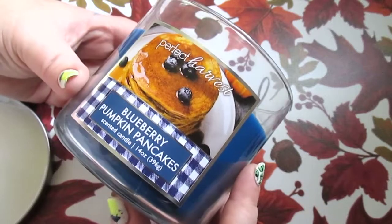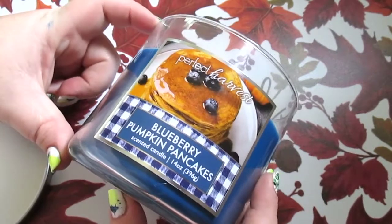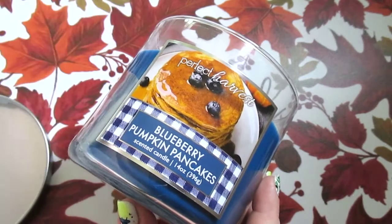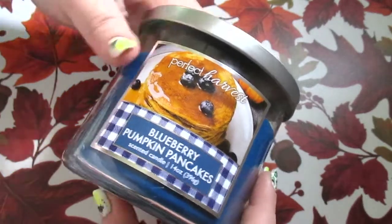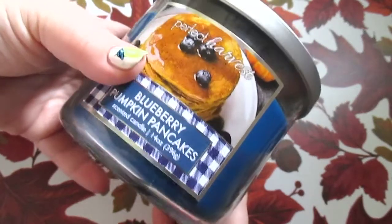And I assume this is probably gonna have a pretty good throw, and I am excited about this candle. They had so many. They had like pumpkin glazed donut, they had maple pecan, they had a ton of different scents, but I was really drawn to the blueberry one. And these remind me of the Bath and Body Works candles, 14 ounce candle for $5.